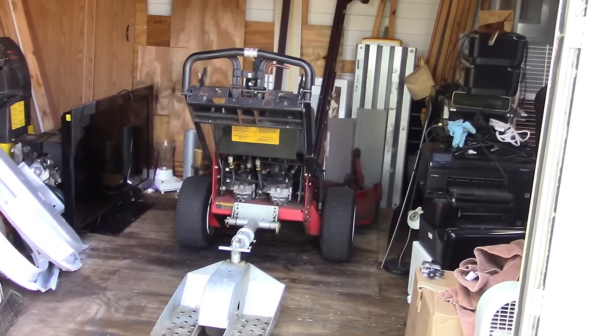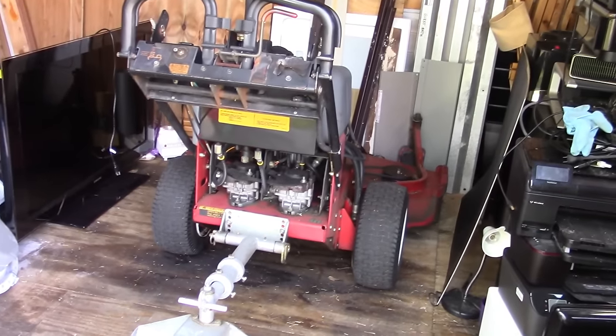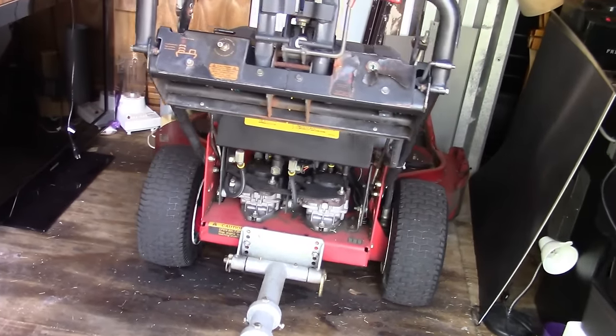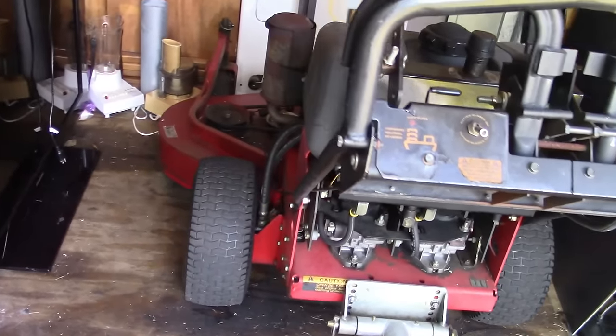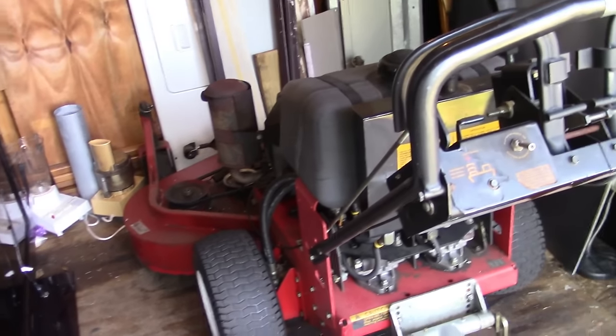And welcome back. Today we're gonna bring Old Reliable out. This poor thing has been stuck in this shed for over a month. Hasn't done any mowing in a while, and I'm gonna go ahead and mow a couple yards with it. Because, of course, you gotta keep them running.